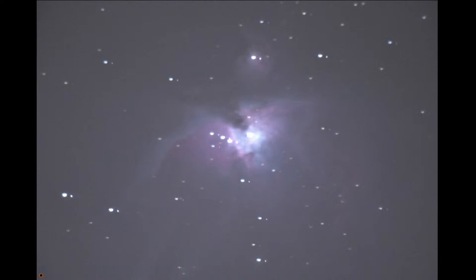So one of the great things about doing our presentations here using the cameras is that we can actually get a little bit more detail than you would be able to see normally when you're looking at these objects through the telescopes with your eye. Our eyes aren't very able to detect the colors of these objects. So when we're looking at the Orion Nebula here on our screens, you can see that the camera was able to pick up some purples and reds.